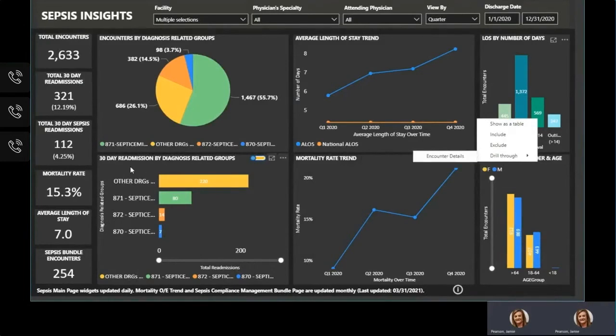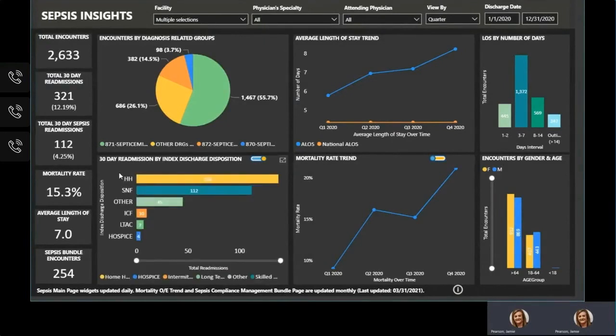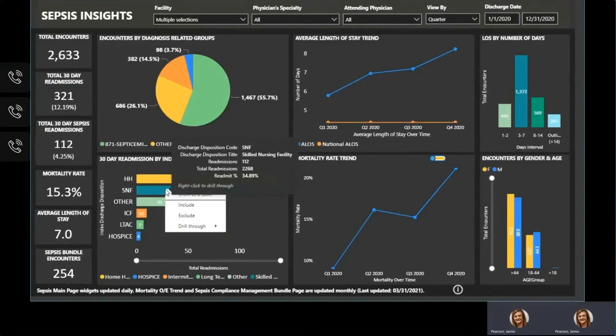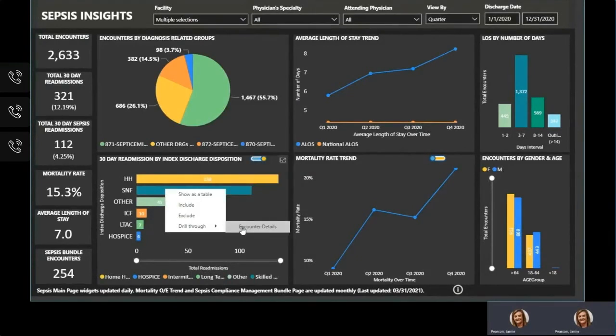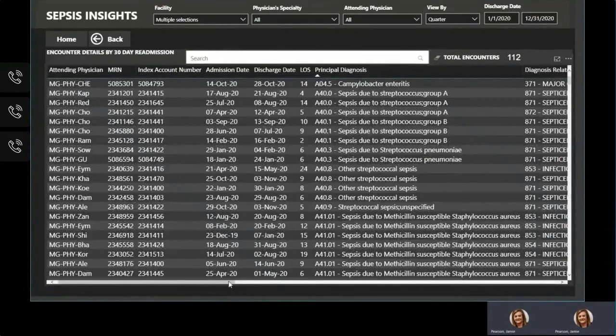The next widget is the total 30-day readmissions by diagnosis-related groups. We also have the ability here to toggle and display the categorized by the index discharge disposition. So you may want to focus on a population maybe for those encounters that are being discharged to a skilled nursing facility. So here we can drill through and get into the encounter details of those encounters and do that deeper, further analysis. Within our encounter details for our readmission, we're showing that index account number and also the readmit account number and information for those encounters that are coming back to your facility.